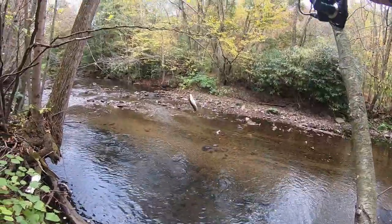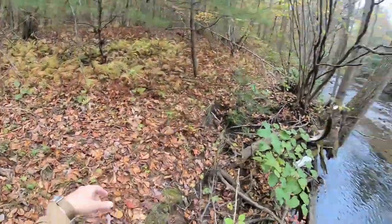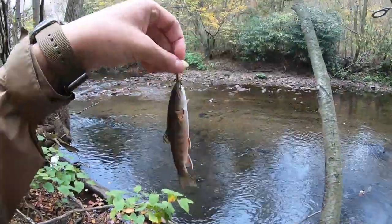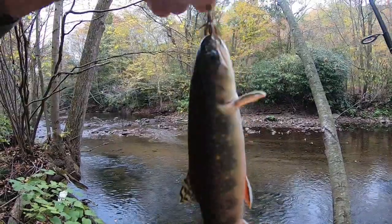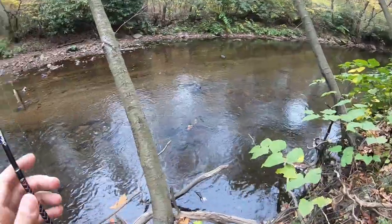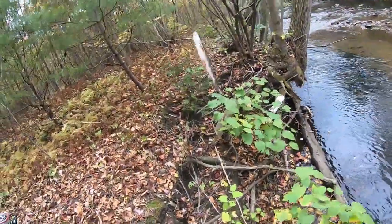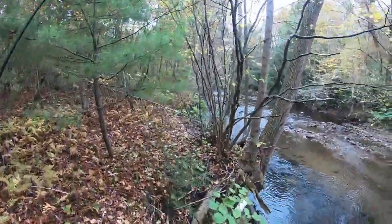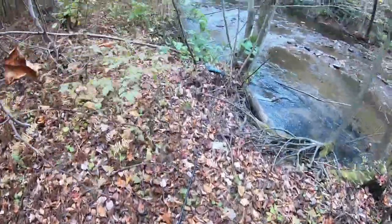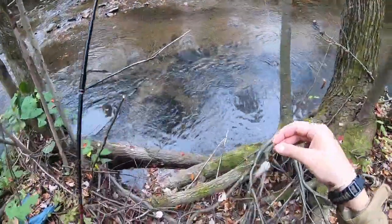Just got another little guy. Found this little pool as I was following this little trail over here. Nice little, oh, I just fell. Nice little brookie brook trout, beauty, little beauty. Hey, buddy. So we can't really get down to the creek here, but we wanna be quick and get this guy off. So we're gonna quickly loop around here. Hopefully there's a way to get down. There's not really, but we're gonna go down anyways.